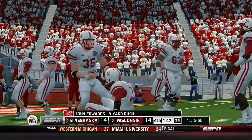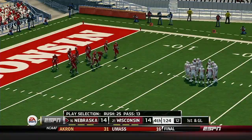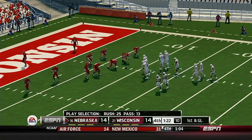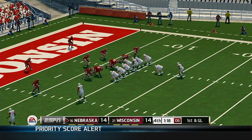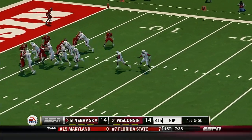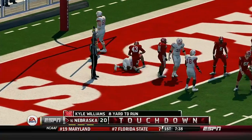You know, Brad, that's the second third down that they've been able to convert on this drive. And this offense right now has really showed a lot of poise and been able to hold on to the football and try to maintain this drive. First and goal as they look to take the lead. Touchdown, Cornhuskers.